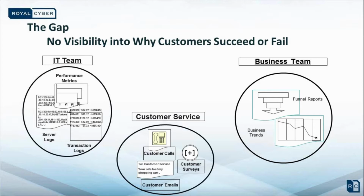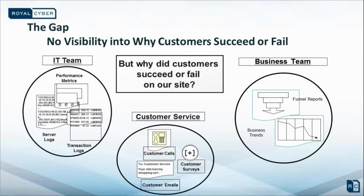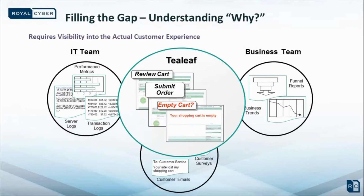Customer service would address customer calls and get to know the customer struggles. The business team would mainly work on the business trends and the funnel reports. But they do not have collaboration with each other because each of them has their own set of solutions, and hence they do not know what the solution of the other team is. Here is exactly where Tealeaf would come into the picture. Tealeaf would create uniformity across these three teams by providing a common set of reports for each of the teams. So each team can analyze the report and try to solve the issue of the customer.